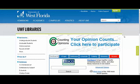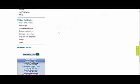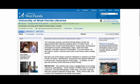So if you are a Pensacola or Northwest Florida resident, you can get a library card for the University of West Florida Libraries, and you can check out books, you can use their computers, you can use any of their databases, resources. But if you're a genealogist and a beginner genealogist, you will want to check out the University Archives and West Florida History Center.